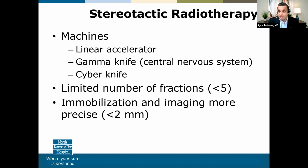The immobilization and imaging of these patients is much more precise. Often it requires MRI planning and fixed devices, which I'll show you in a second.